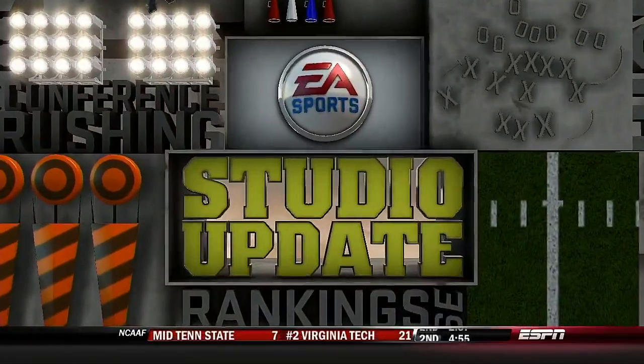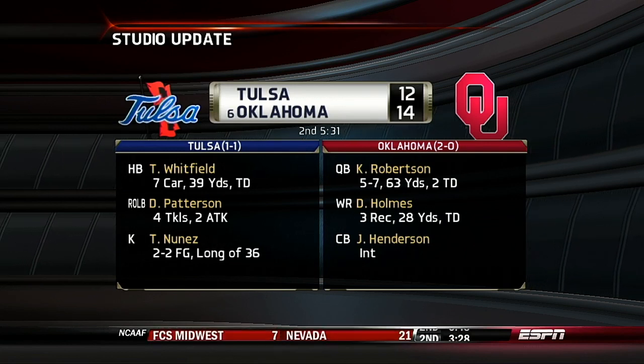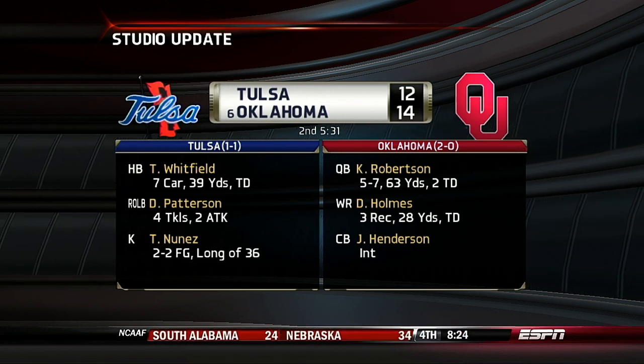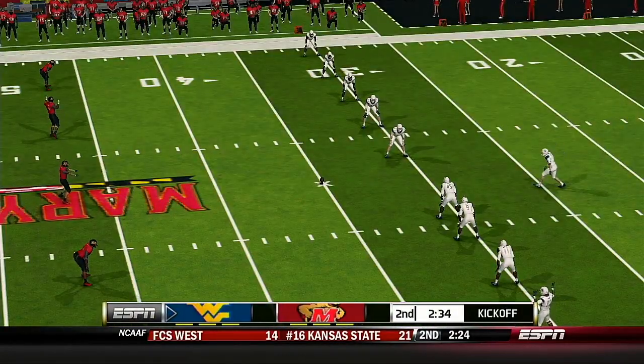Here's an update from the studio and Reese Davis. The Sooners take the field in this game, ranked number 6. This is a game we've been watching closely today. The Golden Hurricanes' rushing attack can be difficult to stop, and they get into the end zone for a touchdown. The Sooners lead it by 2. Middle of the second quarter. Touchdown difference in this one, Reese, 14-7.